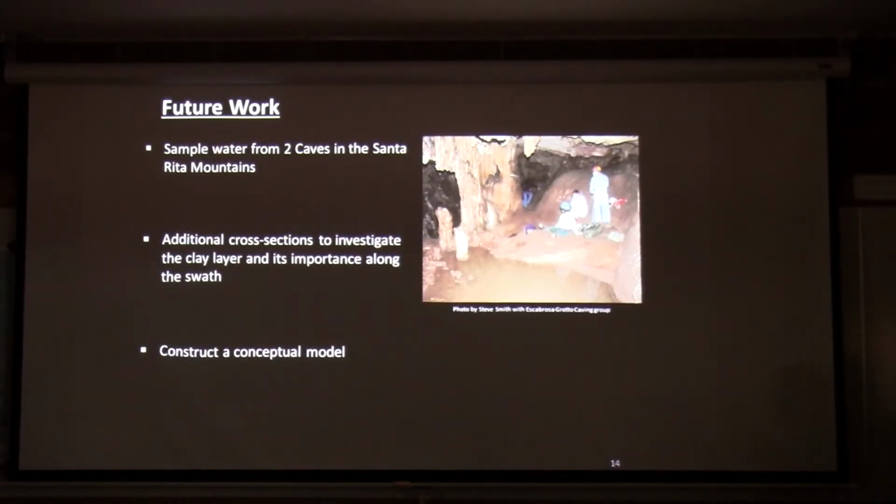Okay, so in order to get a better end member of that mountain block, I am going to be going into at least one cave in the Santa Rita Mountains. The plan was 2. However, permitting has taken a bit longer than anticipated, and I hope to be finished by the end of this summer. So we're going to try to find the tritium. The plan and the hope is that there is modern tritium in this water, and then we will have a better idea of an end member that can better constrain the carbon-14 values.